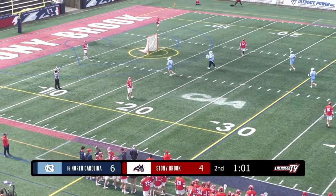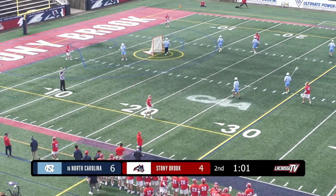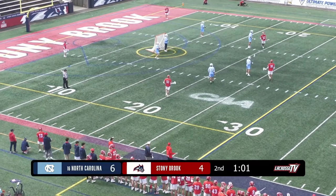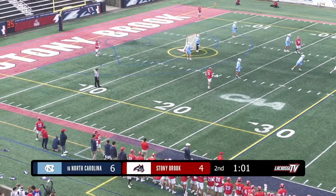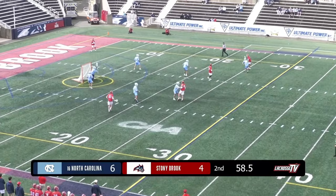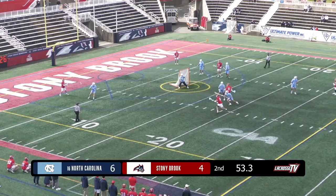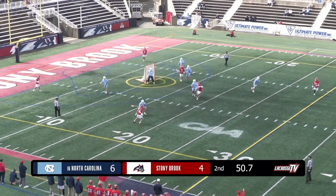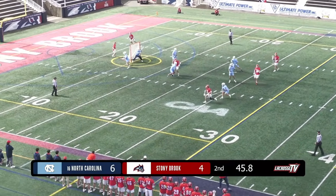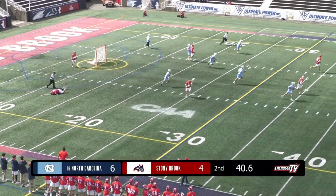Stony Brook trails by 2, but they have a chance on this attack to get within 1. And it certainly would be big for Stony Brook to force that 1-goal deficit and take that extra piece of momentum as we hit the halftime break in just a minute's time. Yeah, winning these end of quarters is such a huge part of winning these games, right? You score here, you get some momentum. As you can see, Stony Brook try to draw up a quick hitter there, getting the ball through X, but yeah, it would be huge for them to take that positive momentum into halftime.